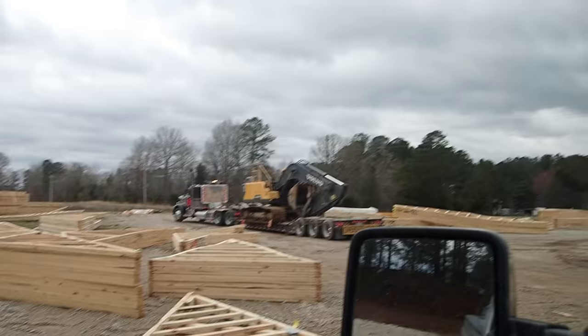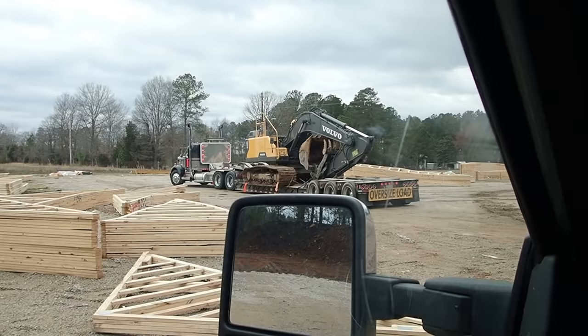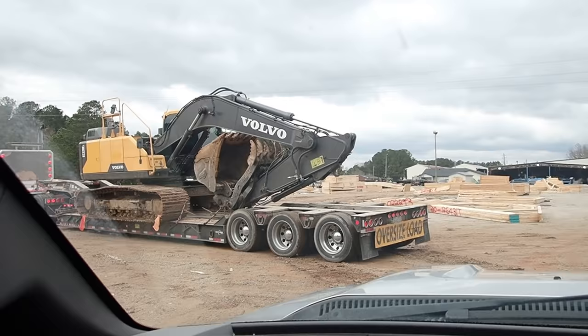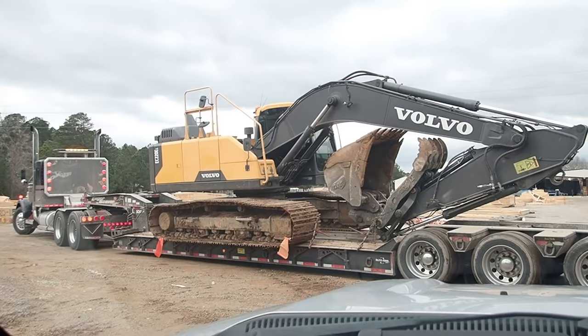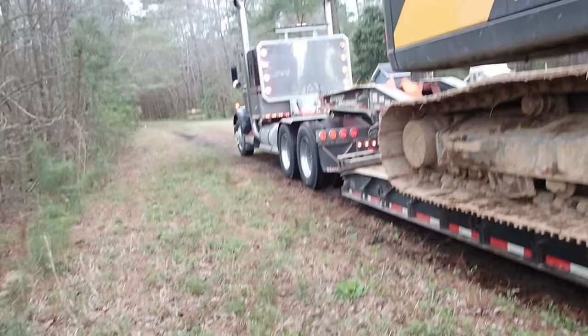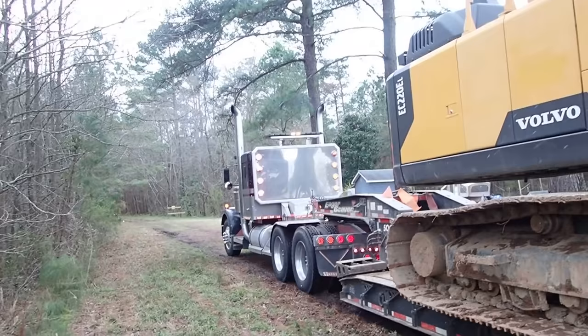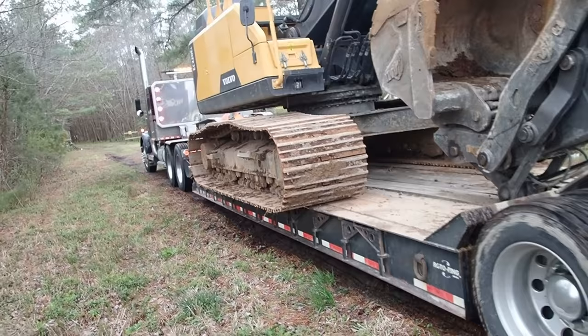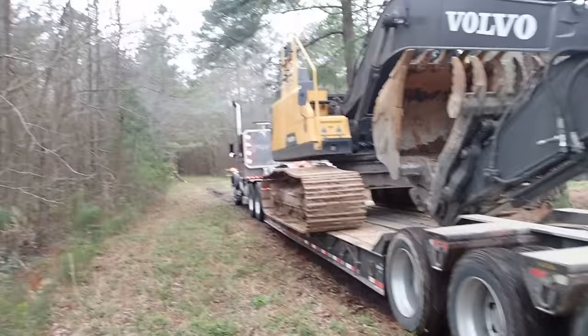It's like a maze out here trying to get turned around with that long truck and trailer. Well, we got it now though. Hopefully. Mr. Donnie said I picked the damnedest sites to get into. I was like, what? Right off the main highway. Not too bad at all. We just gotta back out.